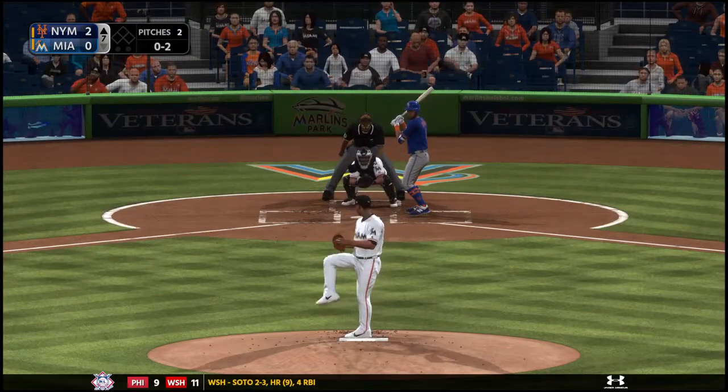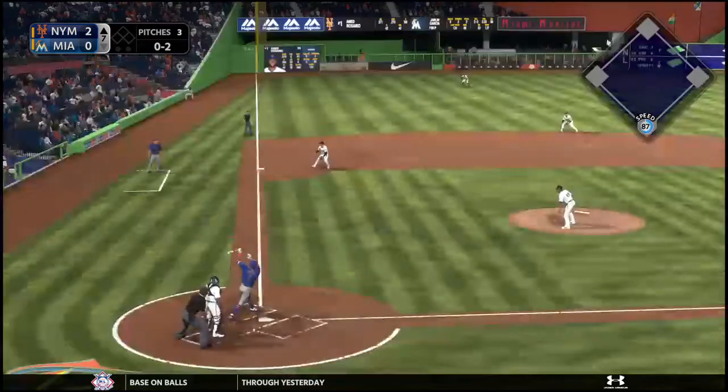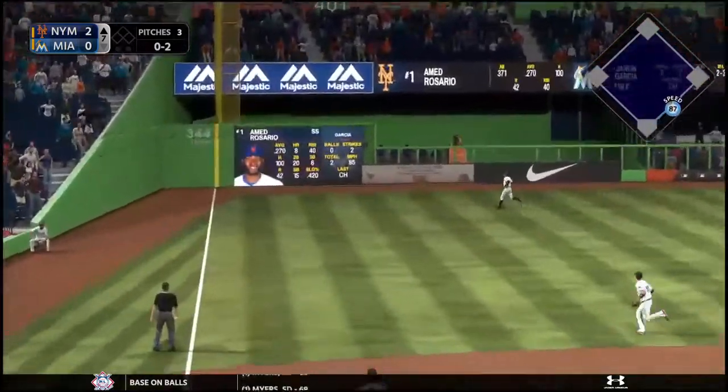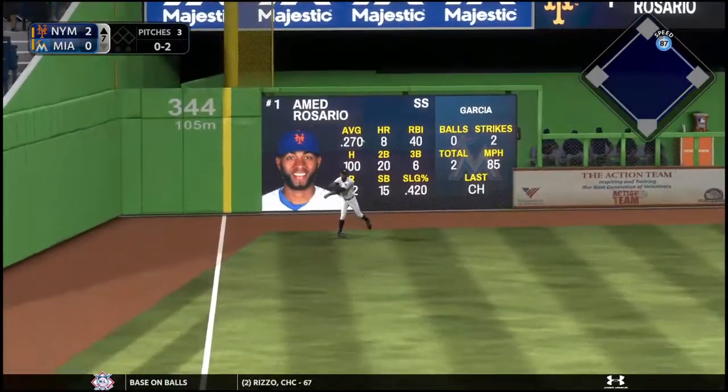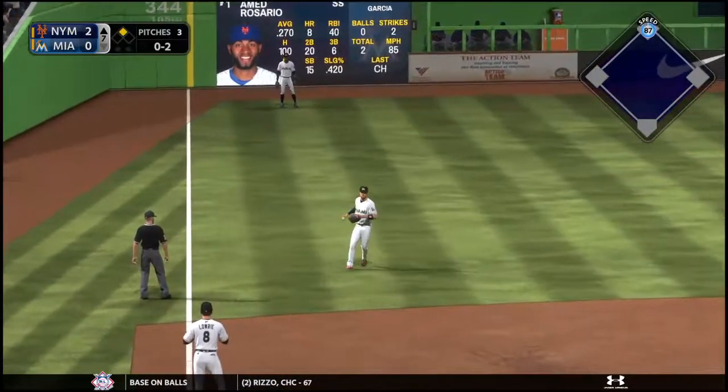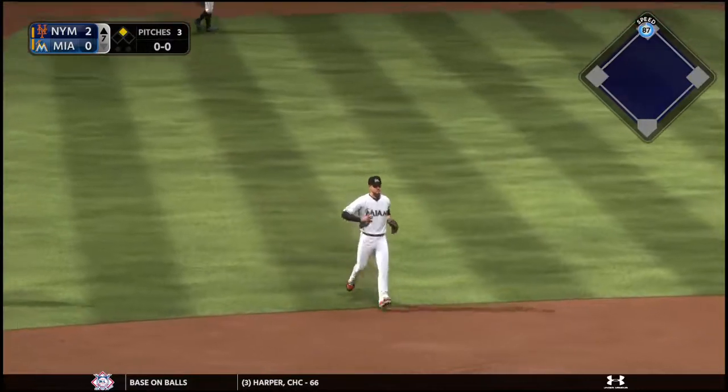Into the windup. Here comes the 0-2 pitch. Now a ball hit high in the air, deep down the line in left, hooking just a little, and trouble it is. It's down for extra bases. And the Mets have something going with nobody out.